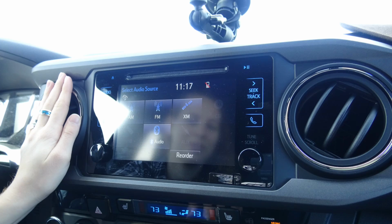This touch screen on the radio is huge. Yeah, it is. That seems a lot huger than it used to be. I don't know if that's called an AN screen. It probably tells me on there somewhere. It's got a huge screen. I'll have to show you guys that, because it is big.